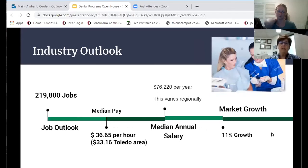So for the industry outlook for dental hygiene, there's 219,800 jobs. Currently, median pay in the Toledo area is $33.16 and $36.65 per the state. It varies regionally. Bigger cities sometimes pay a little bit more. And there's an 11% growth.